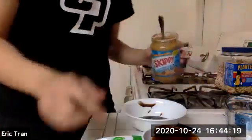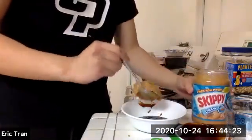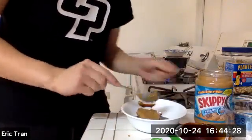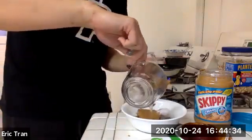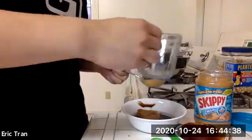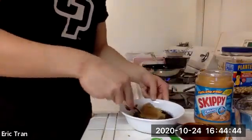Anyways, once I have the hoisin sauce in there, I'm gonna get peanut butter in there real quick. And then I'm going to put in just a little bit of water. I'm gonna say less than a fourth cup of water, just to get the texture right. It takes a little while to experiment, so it took me a few tries to get to a consistency that I really like personally. And then once that's in, I'm gonna mix that up.